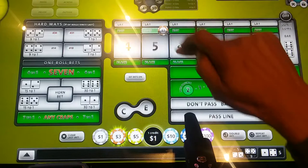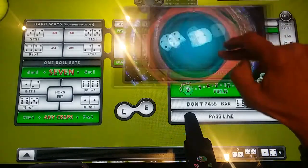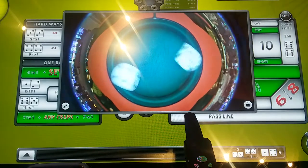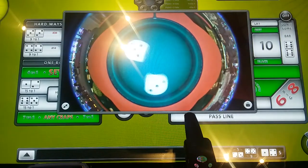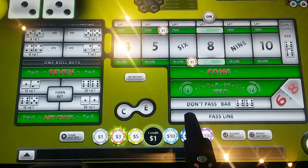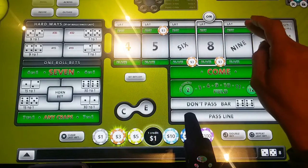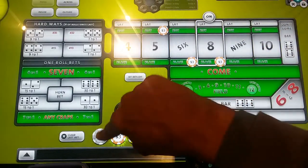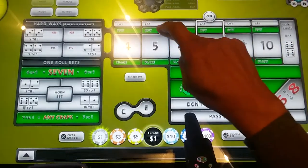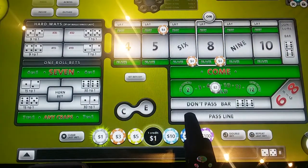Let's see if I can get this in quick enough. Oh, we're off anyway. Point being made. Oh, the point was just made. Alright, so we'll do this. Actually, I'm going to put $1 and do $4 on each of them. And do $2 on there.